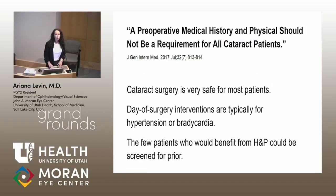Two years ago, a group at Wilmer put out an op-ed stating that the preoperative history and physical, which for us, unlike the EKGs and blood work, is still a requirement within 30 days of surgery, should not be a requirement for all cataract patients. Why did they say this? Well, they point out that cataract surgery is very safe for most patients, that the day of surgery interventions are more typically hypertension, bradycardia, issues that aren't necessarily picked up in pre-op screening. And then they suggest that the few patients who might benefit from the pre-op H&P could be screened for prior.